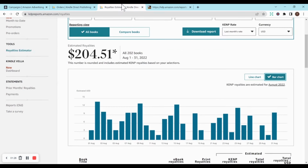And then moving on to my royalties estimator, I'm at $204.51. So that is pretty much almost double from last month. And I am just so excited about that. That's incredible. Very, very happy.